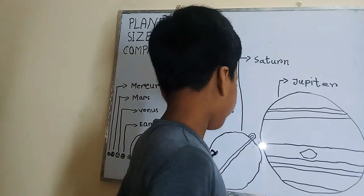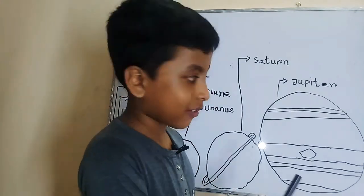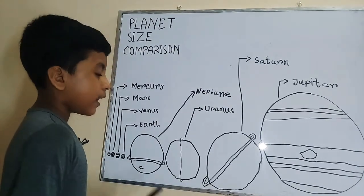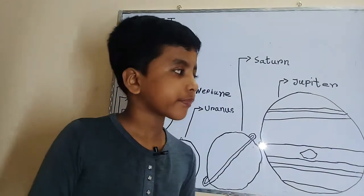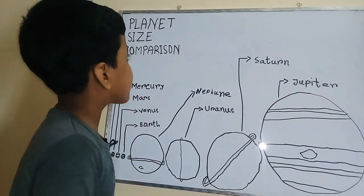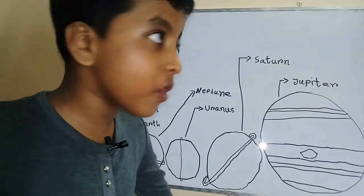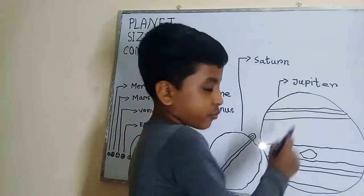Jupiter is so big, but our sun can hold 1,000 of these, 1,000 Jupiters. That means Jupiter can hold 1,300 Earths, I told you that. But that is nothing compared to the sun. In fact, if I want to draw the sun, it will be this big. It will be almost the size of this full board. That's pretty big.